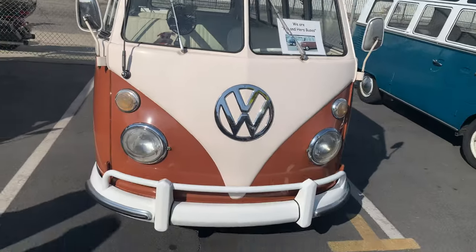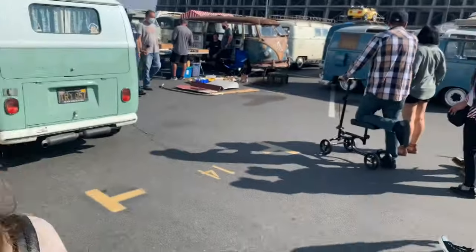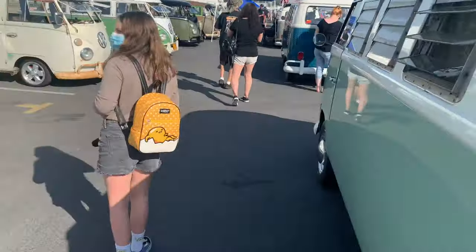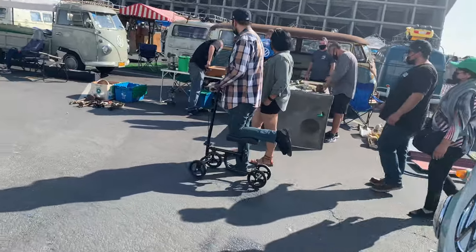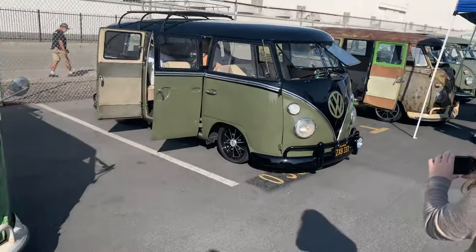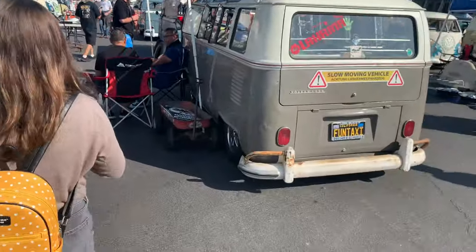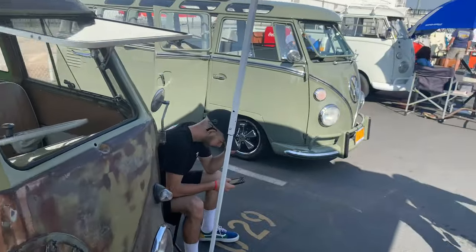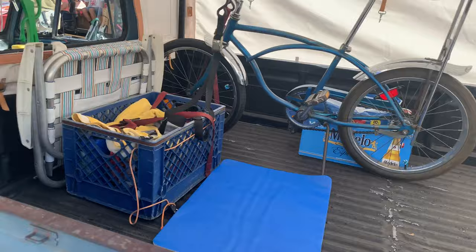His and her buses. I took a picture of these two all in a line. I could put patina buses and stadium. Are there enough buses here for you? It's a lot of buses. Look at this one. Okay, you gotta get a picture. He's got a little bicycle in there.